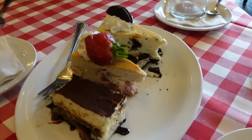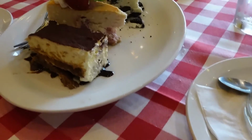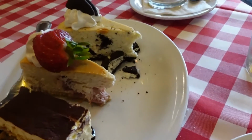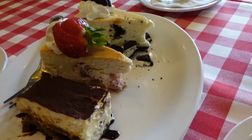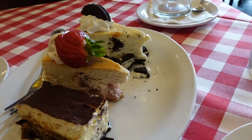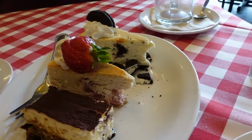Okay, so we're splitting this trio dessert that had tiramisu, looks like strawberry cheesecake, and Oreo cheesecake. Just little pieces, and we're going to share them with some coffee. So I'm getting fresh coffee, so it looks good. Okay, so we're starting with the tiramisu. Let's see if I can get that up there.